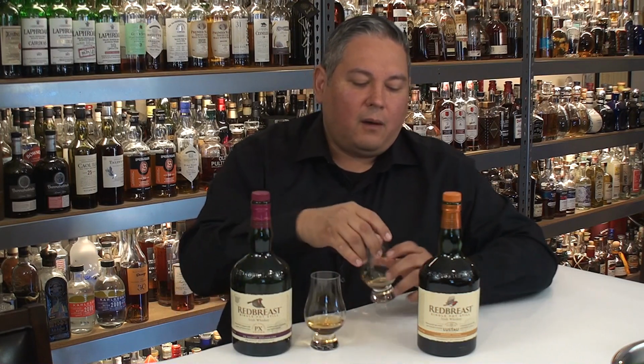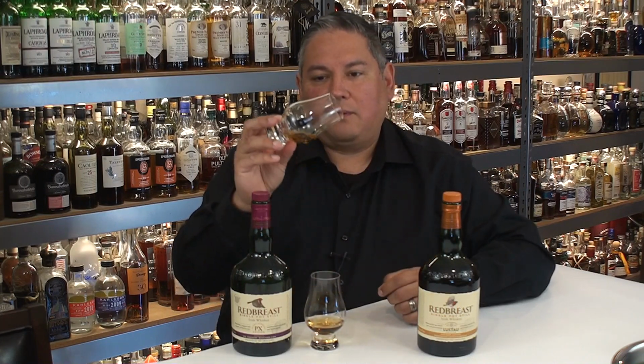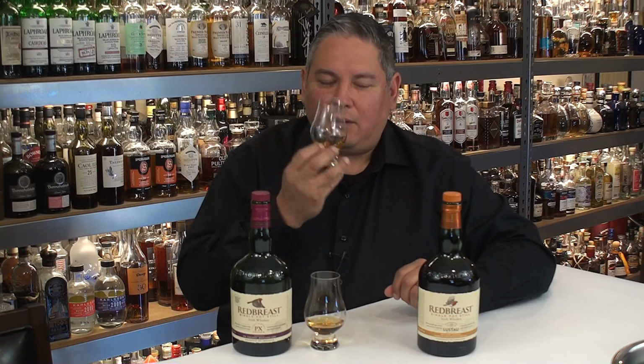But here we go. On the nose, starting with the Redbreast Lustau, 46%. Wow. Really sweet on the nose. I get a lot of caramel, a little hint of brown sugar, but the sweetness is very confectionery. It almost reminds me a little hint of cotton candy sweetness.